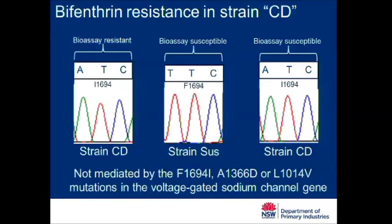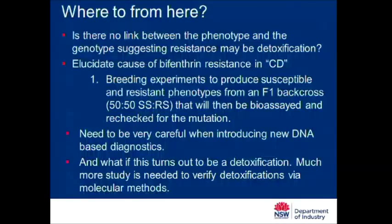So what do these findings suggest? Does it mean the mutation is present in the susceptible individuals and therefore not a reliable indicator of resistance, or the individuals that died were just a control mortality anomaly? So what am I going to do? There may not be a link between the phenotype and the genotype. Maybe it's detoxification. So I'm going to do some crossing. If you go back to remember your Mendelian genetics, if you get a susceptible and a resistant and you cross it, you produce an F1, you back cross it to the susceptible, you're going to get a 50-50 split. So we're going to do that. We're going to bioassay it. We're going to run the molecular against it, and we hope we're going to get a 50-50 split by both methods.